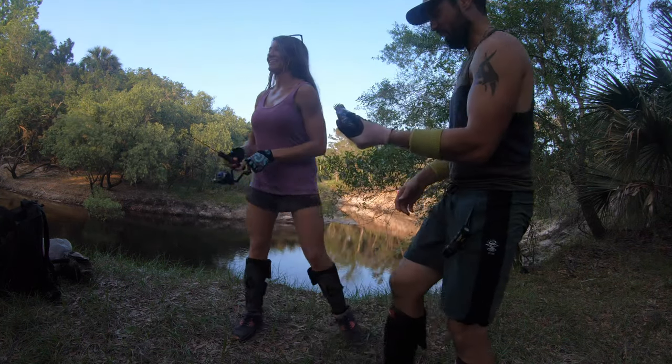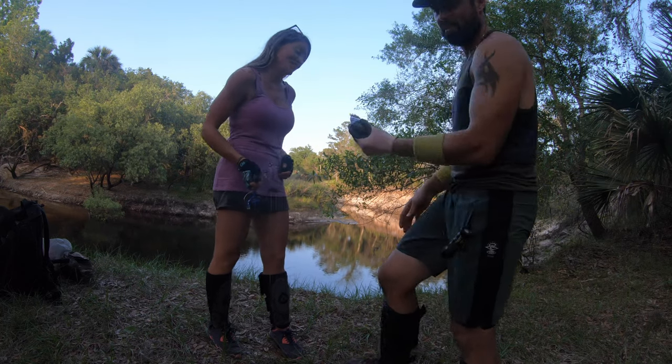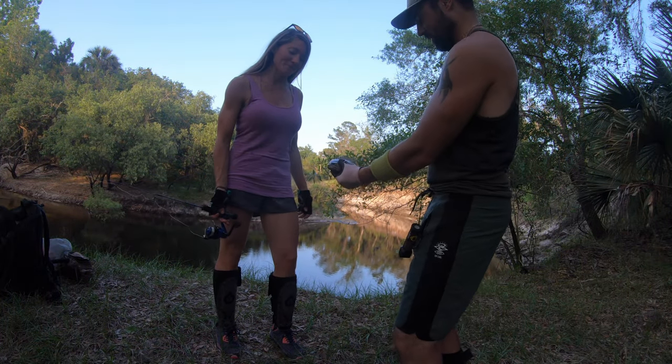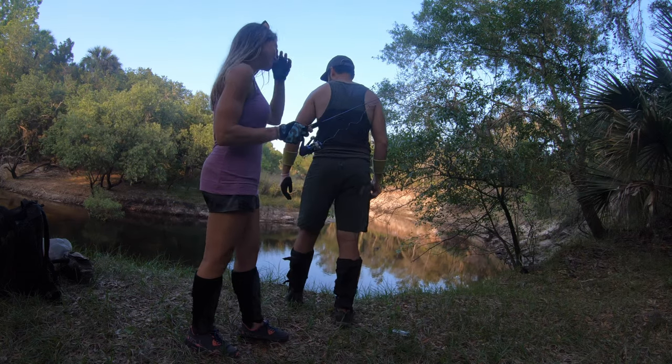All right, no, check him out. No, that's really nice. Look at this thing. That thing's huge. That ain't no micro. This is not a micro. Look at the size of this sunfish. Wow. Isn't he a beauty? Yeah, he is. Holy crap. Caught him right on this rod.